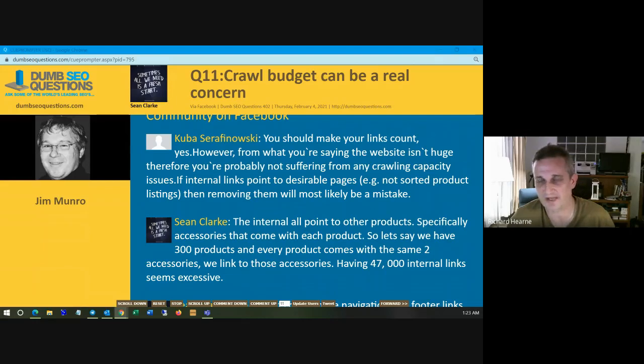It depends really on how big his nav is, but it doesn't sound at all excessive to me. If you divide that by 300 products plus, let's just say for the sake of argument, another 30 pages, which are utility pages, which could be archives or contact us, about us, privacy policy, it's not a whole lot of links per page. It doesn't sound outrageous to me in the least. It just doesn't stack up.